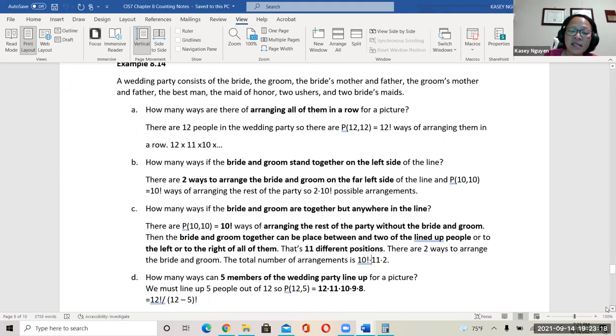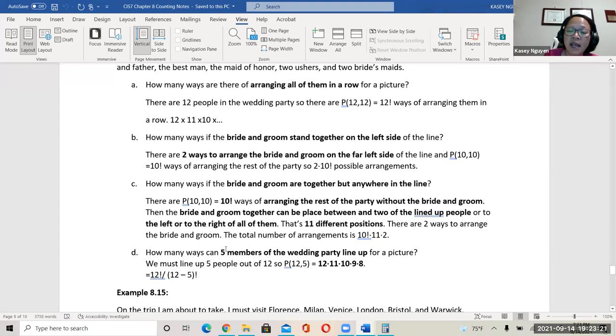And then another case, if we can have five members of the people to line up for the picture, then just like what we've done before, we would do 12 times 11 times 10 times 9 times 8, which is really equal to 12 factorial divided by 12 minus 5 factorial. 12 is the number of people, and then we would take the difference after we exclude the 5 and put that into factorial and divide. So that will be the same as this.